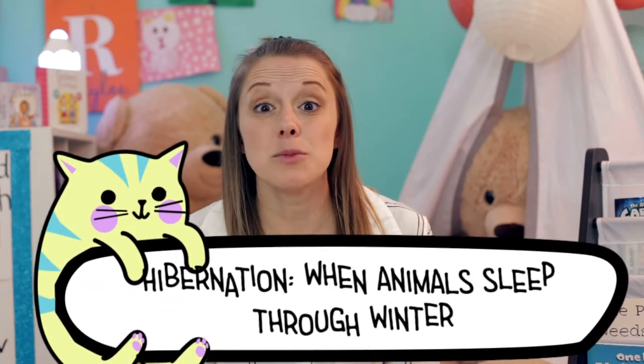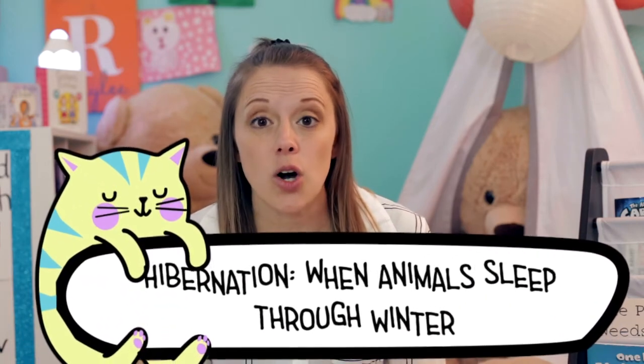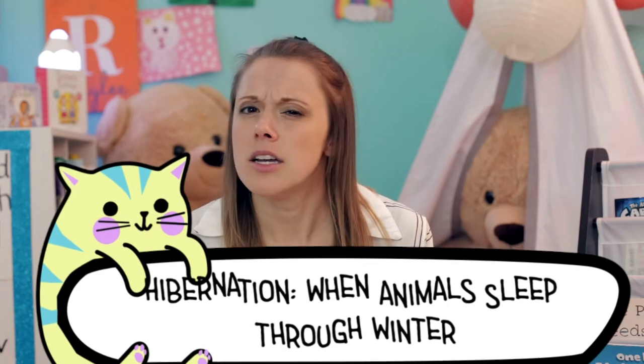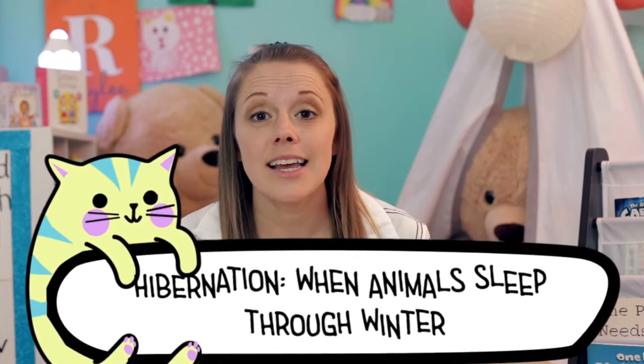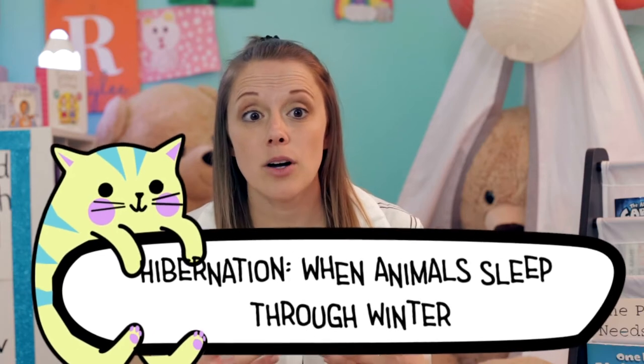There's also such a thing as a ground squirrel that burrows in the ground, and that's where they live. Some squirrels even hibernate all winter long. Do you know what hibernation means? Hibernation is when you sleep all winter long. There are many animals that hibernate. Not all squirrels hibernate, but some of them do.